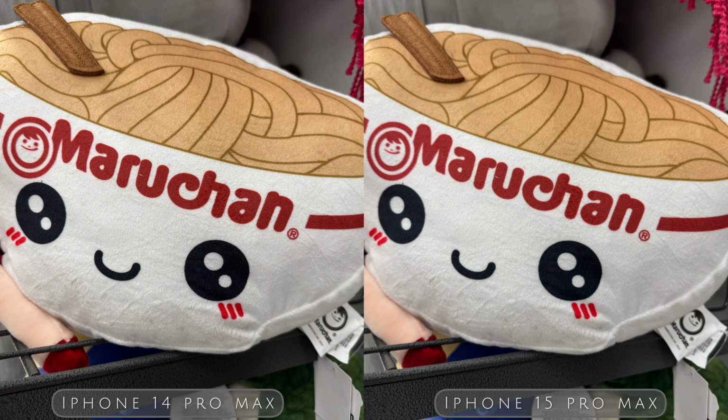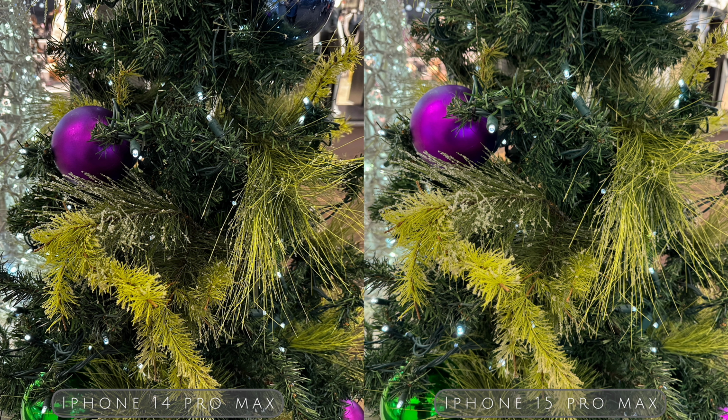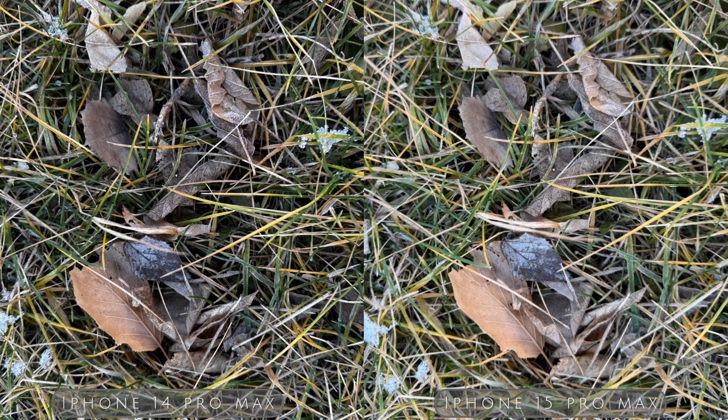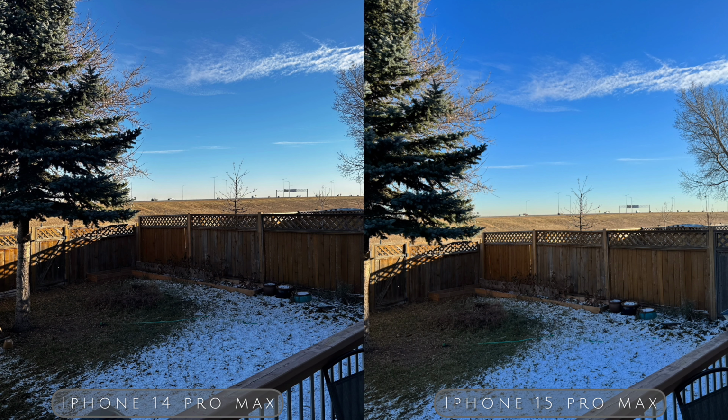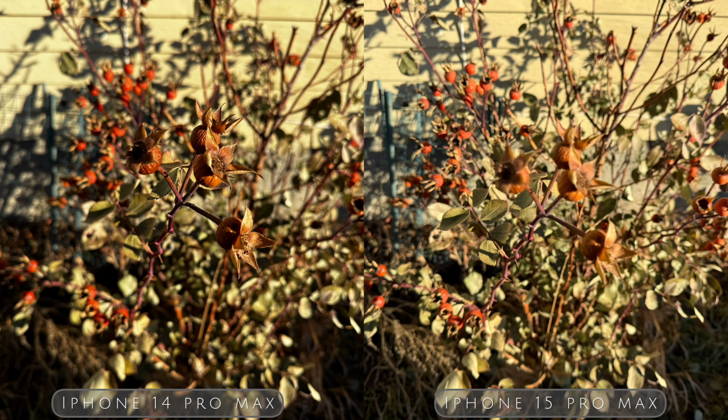Last year's iPhone 14 Pro Max has stronger contrast, and because of that, the colors are really popping out, and it also gives a warmer tone on the images. While the latest iPhone 15 Pro Max is brighter than iPhone 14 Pro Max, although it has an exact same main sensor, it has better exposure than last year's, so although the photos are still yellowish, they're less warm than iPhone 14 Pro Max.